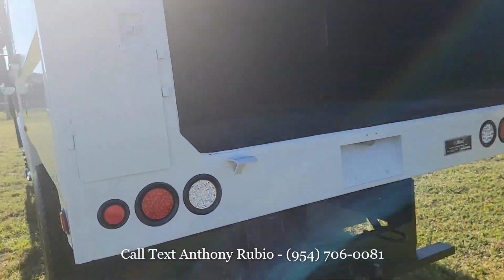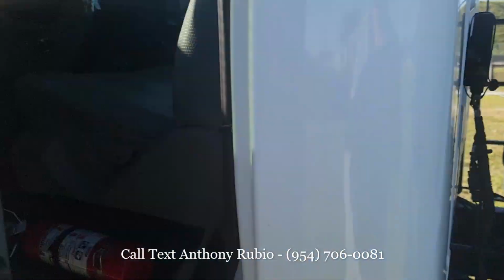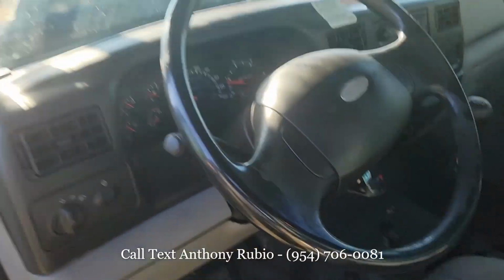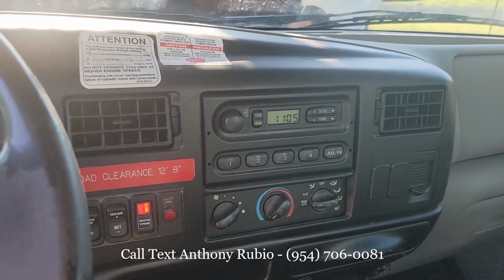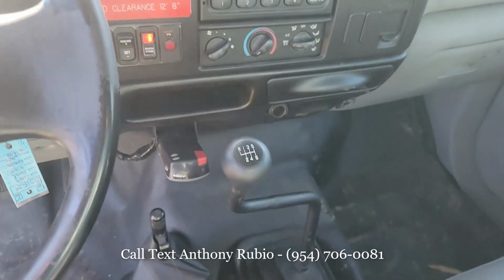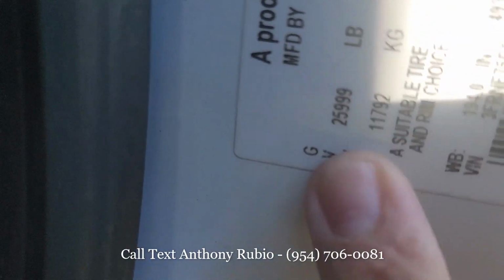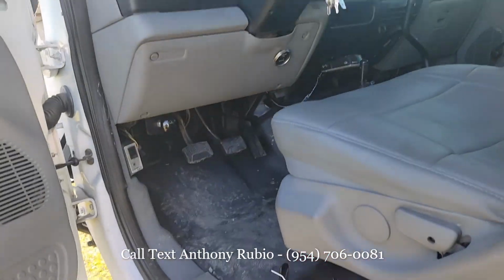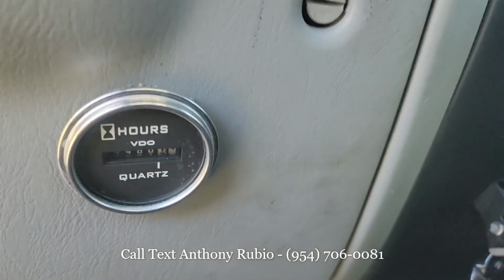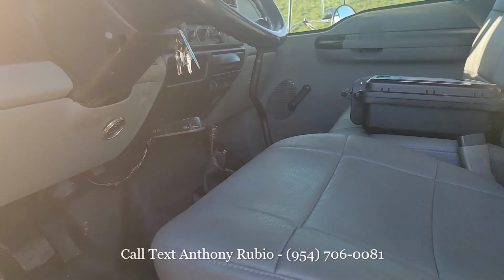Let me get him to turn the strobes on here and show you the cluster as well. Again, this truck does have factory AC. It's a 6-speed transmission, hydraulic brake, GVWR 25999. This truck, anyone can drive with a valid license. There's no specialty license required. There is the hour meter right there, 4,500 hours. A lot of life left on this truck.